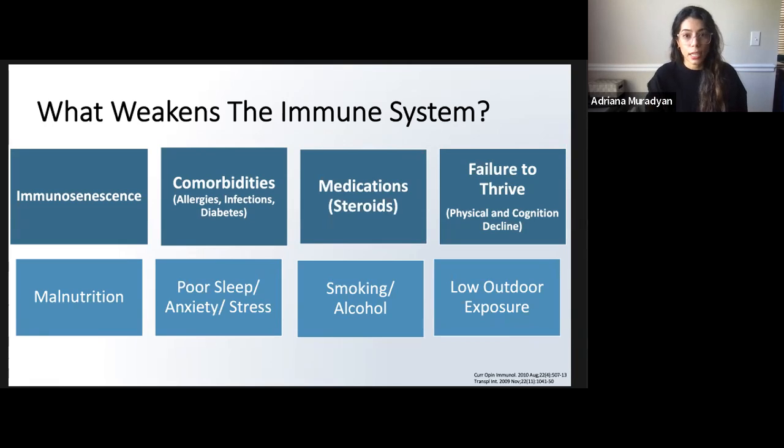Medications, specifically steroids, they kind of hand it out like it's candy. We should be very cautious with how a patient, specifically seniors, are given this medication. Failure to thrive is something that is commonly seen also in seniors. It's extrapolated from the pediatric population, and is physical and cognitive decline. Malnutrition is also commonly seen in our seniors, and if they don't have the proper nutrition, they don't have the strength, and that weakens them.